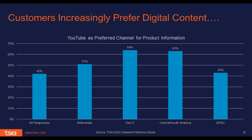But you can see, no surprise here for younger customers, 51% of millennials, and two-thirds, 64% of Gen Z say that YouTube is a preferred channel. We also collected data from 11 different countries this year, and it is not just a North American phenomenon. YouTube turns out to be very popular in Central and South America, 43% in Asia Pacific. So I'm not saying that YouTube is the answer for everything, but it does point out that video and digital content is really becoming much more of a preferred way to consume information.